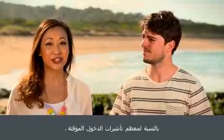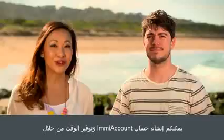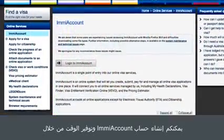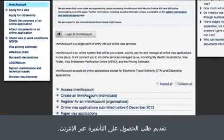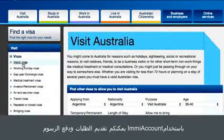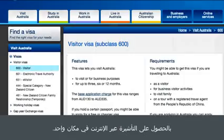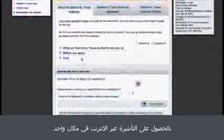For most temporary entry visas, the application process is simple. You can create an IMI account and save time by applying for your visa application online. By using an IMI account, you can submit, pay for and manage all online visa applications in one place.